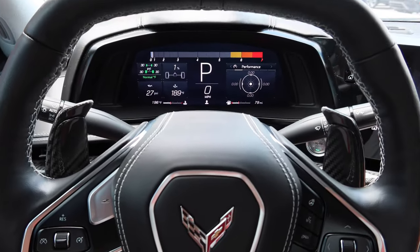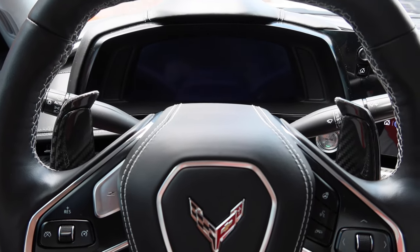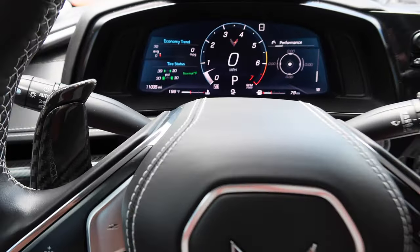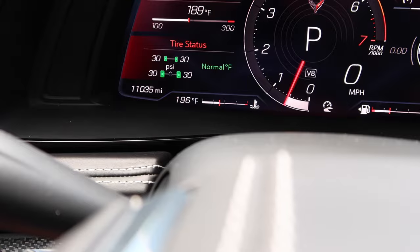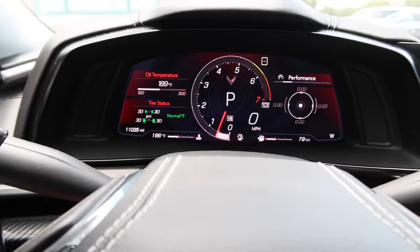But yeah, let's talk about my ownership experience about a year in. I'll show you right here. Switch it back to sport or something that shows the mileage. So right at 11,000 miles, so I've had this for about 10,000 miles. It has been so much fun. Okay, this car has been a blast.